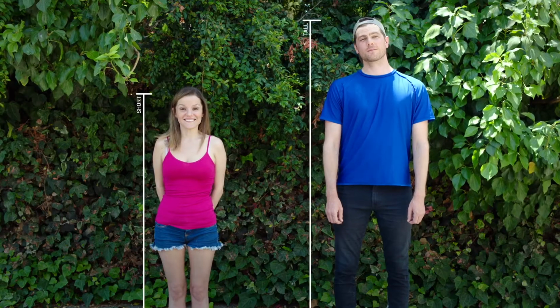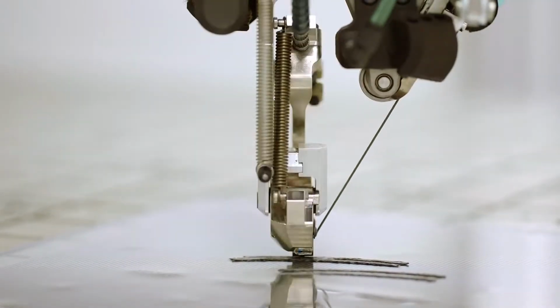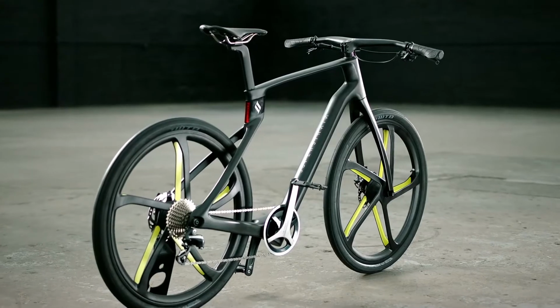And you too. Our bikes are created with precision lasers and robots with quality ensured by our PhD-educated pros. That means a single unibody frame with no joints, no bolts, and no glue. Just one solid piece of industrial-grade carbon fiber.